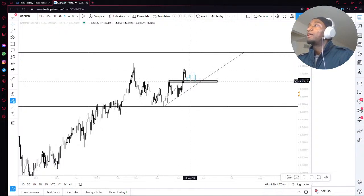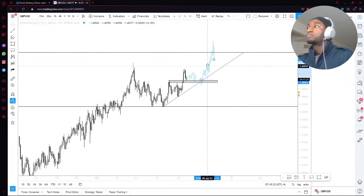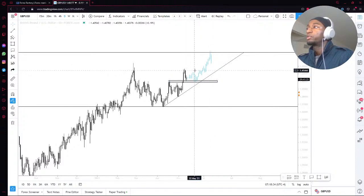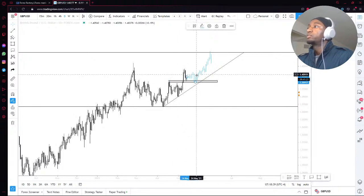All right, the ideal setup is for this to happen and then for a push up. So I'm looking for a bit more consolidation, but I will take this setup here, and we'll see what happens.